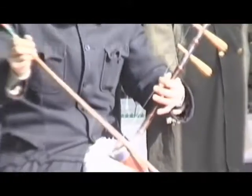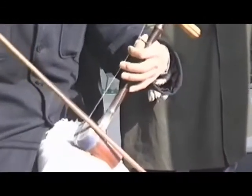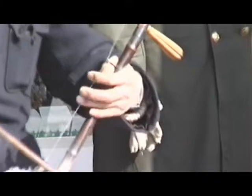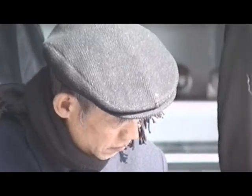Nearby park provided us with this musical entertainment. The name of this musical instrument is an erhu. It is basically a two-string violin. But that's only half the story. Look who's singing.